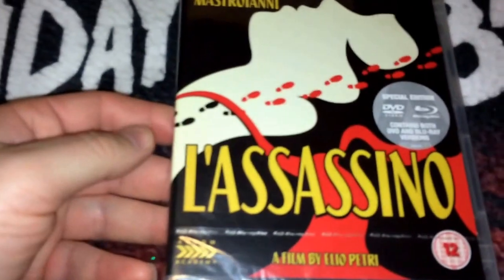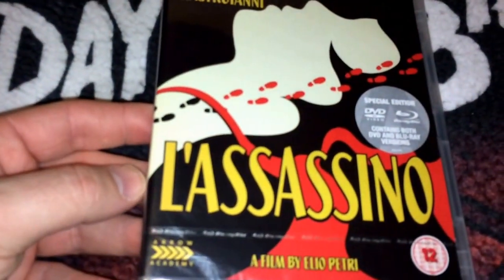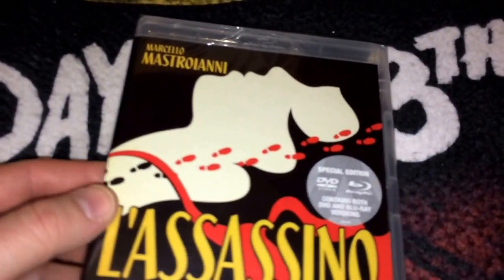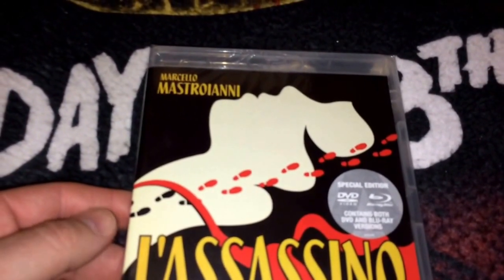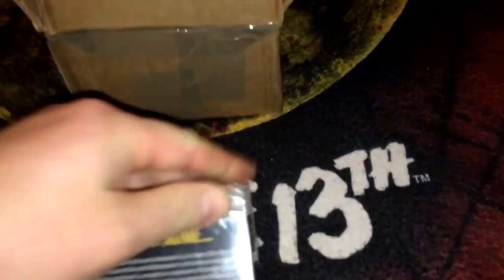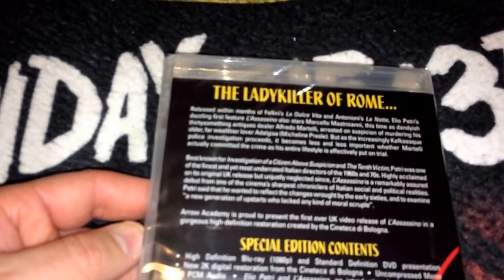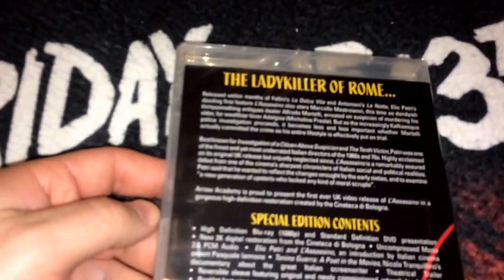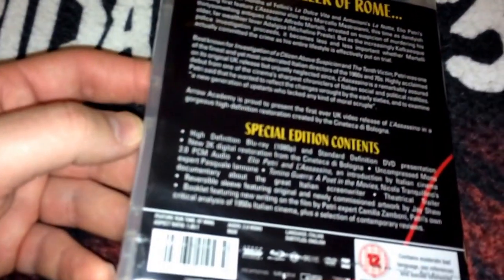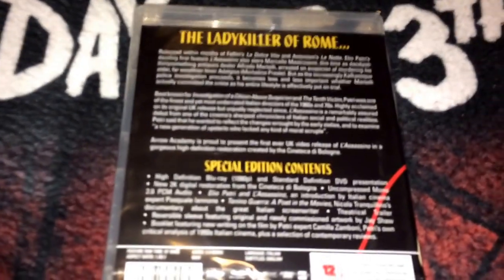And the next one here is L'Assassino. So I think it's like a Euro crime or a poliziotteschi, Italian kind of crime film type. I don't really know a lot about it, so I can't really talk about it, but it does have some good special features here. Let me change hands for a second.